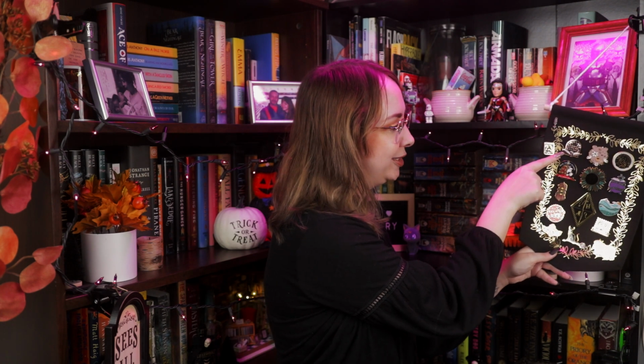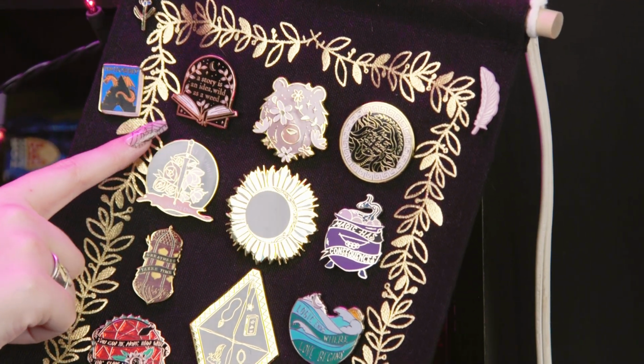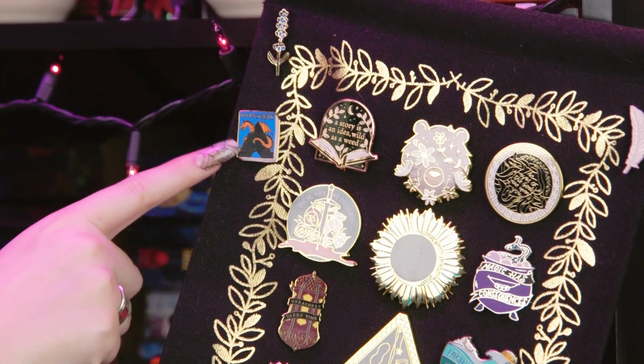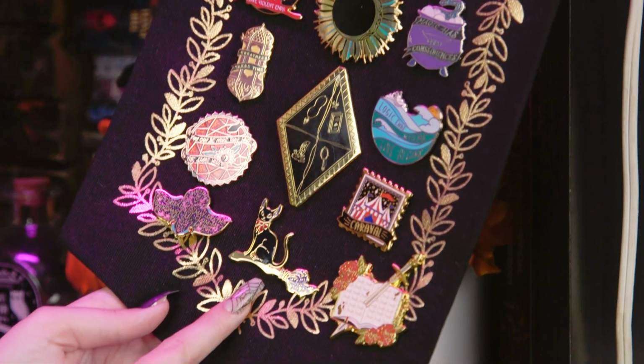This is the special edition Addie LaRue pin from an Owlcrate special edition box. It says, "A story is an idea, wild as a weed." I love that book. There's also this little pin right here that has Smog on it, and this is The Hobbit. It's meant to look like a book. The pins are really cute. Oh, and there's Gigi from Kiki's Delivery Service.